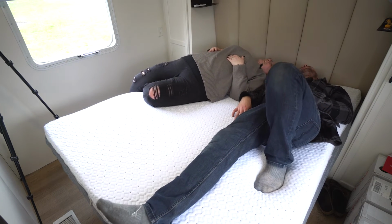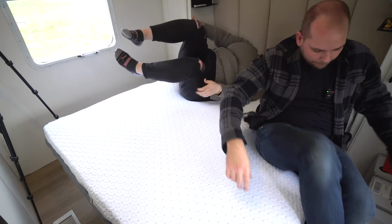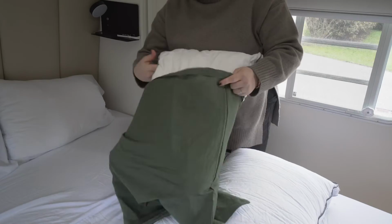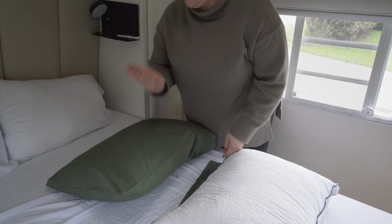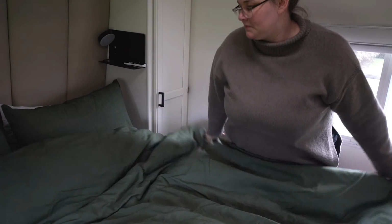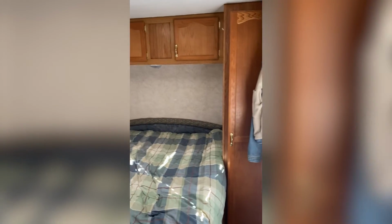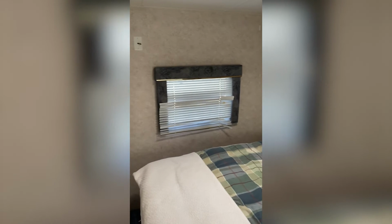Like on a pillow, on a cloud. Now I need the actual pillows. Here's another look at what the space used to look like, and here's what it looks like now.